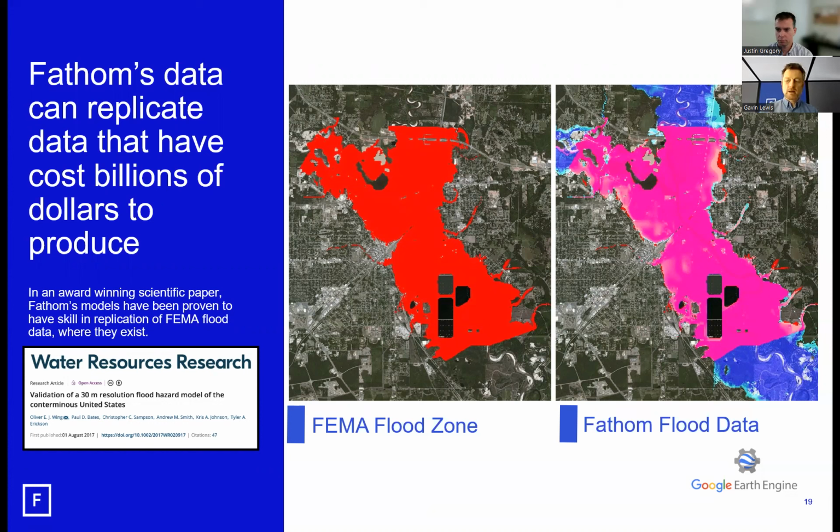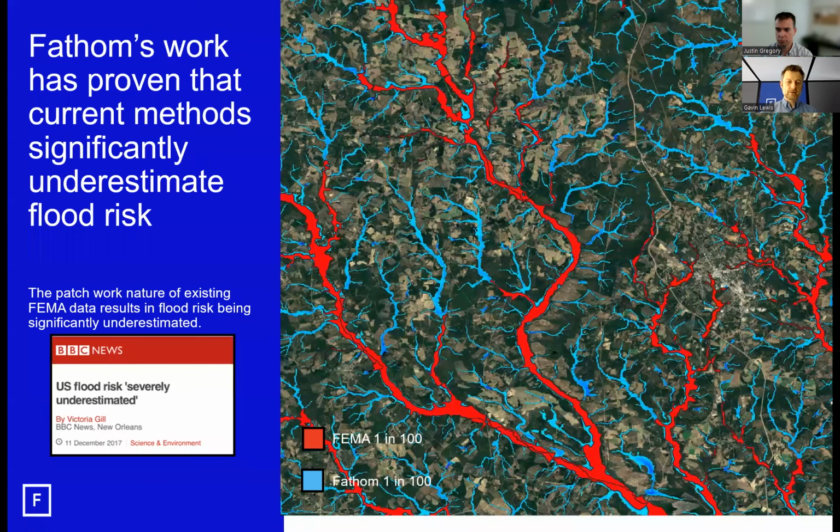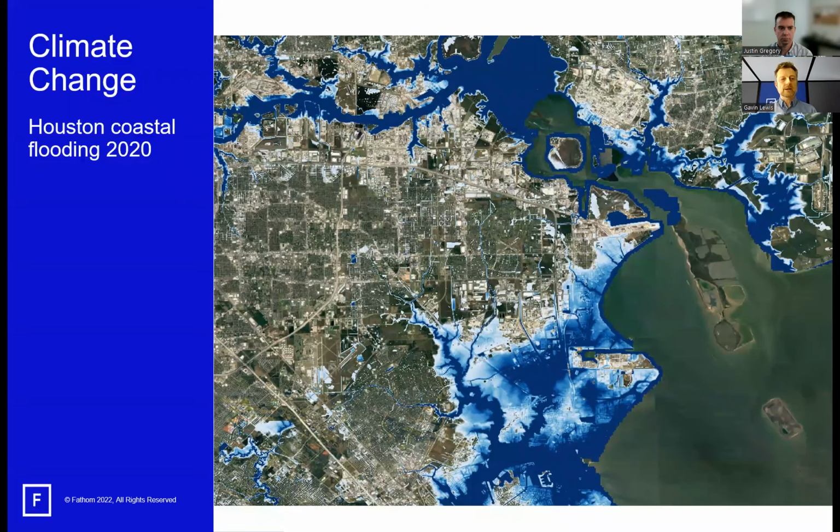However, there are other areas that we can really add value. And you can see here there's some additional work we did where we're comparing our data to FEMA data. We capture all river channels. We cover pluvial, fluvial, and coastal flooding. So we're able to give that very broad scale, extremely consistent view of flooding, both at a local level, at a city level, at a county or state level, but also countrywide, which is really important for the projects that you're working on.